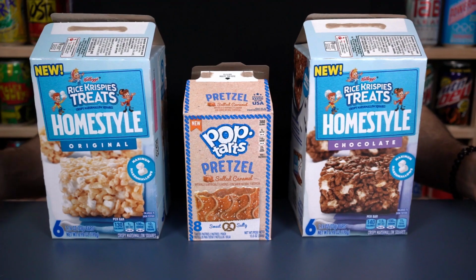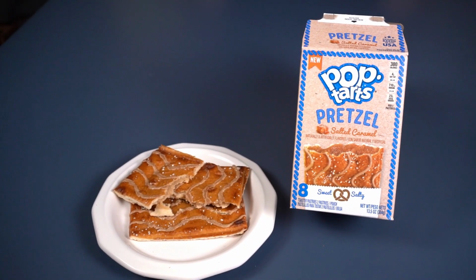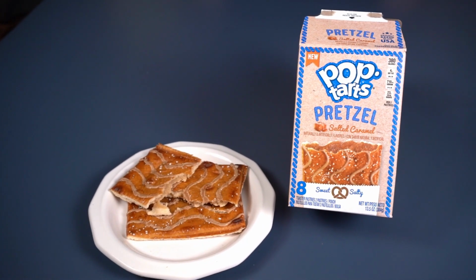You know, I think we should start with the pretzel, just because the other two are kind of in direct competition with one another. Of course, there's always a capsule countdown, so everybody's in competition with everybody else, but we'll do that one first. All right, so we got the newest flavor of Pretzel Pop-Tarts. We weren't all that crazy about Pretzel Pop-Tarts when they first came out, even though before they came out, I was pretty excited about them and thought they'd be extra delicious.